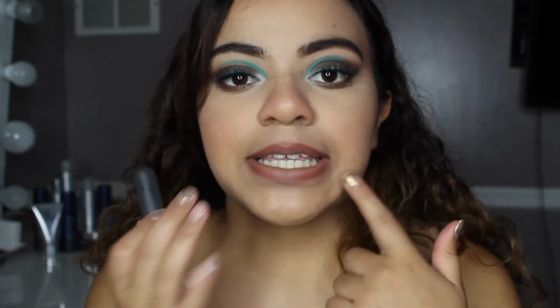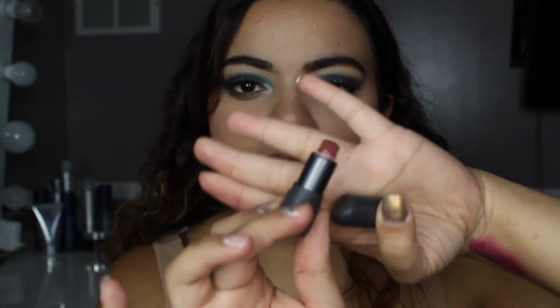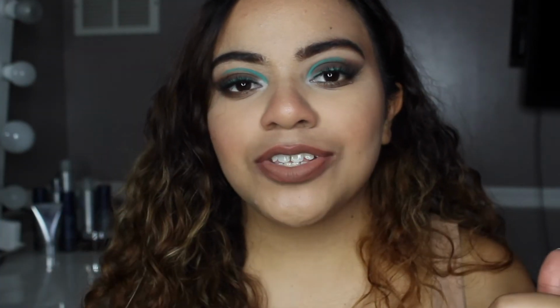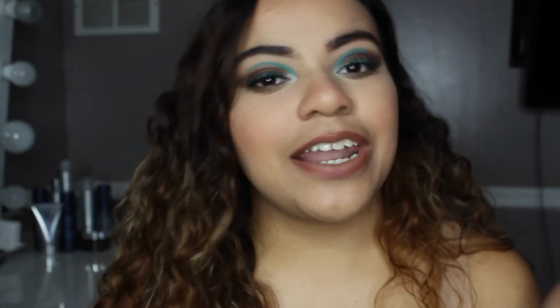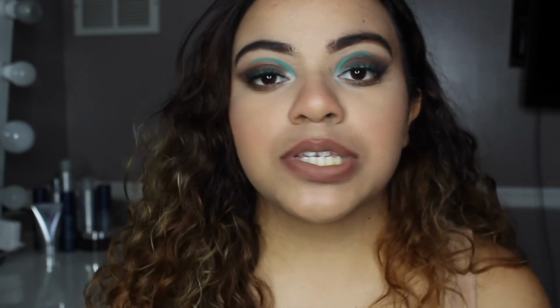I also put on this lip, and this is from Bite Beauty. It's a beautiful maroony burgundy shade. I thought the lip went perfect with the chocolate brown, and the turquoise was like an add-on to like a Bye Summer and Hello Fall. That's kind of how I'm looking at this, but I really do like how it turned out. I hope you guys did too. It was a quick tutorial, and that's how I plan on doing most of my eye makeup looks for the future.